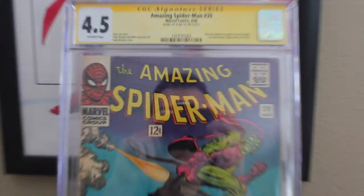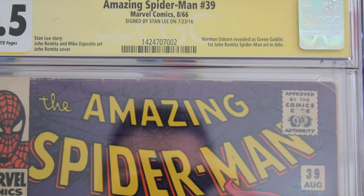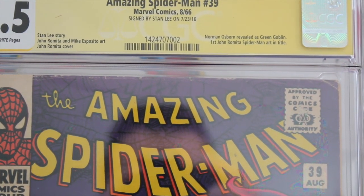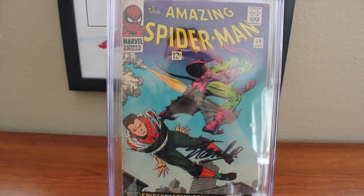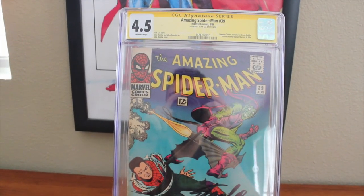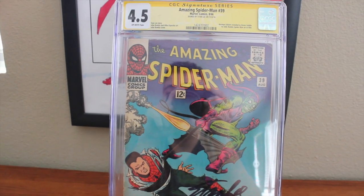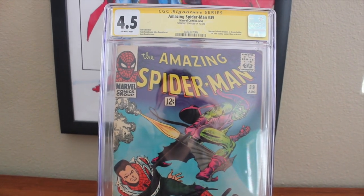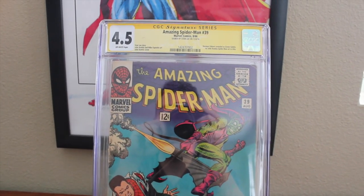Here we have an Amazing Spider-Man #39. This is a Norman Osborn revealed as Green Goblin, and first John Romita Spider-Man in the title. I do have ASM 40 as well, signed by Stan. That one was a little heartbreaking because I made a foolish mistake of not checking the back cover, and unfortunately there were a bunch of water stains, and that came back as a 3.0.